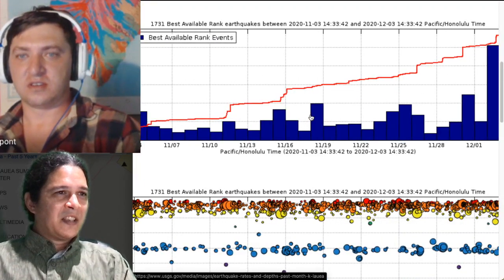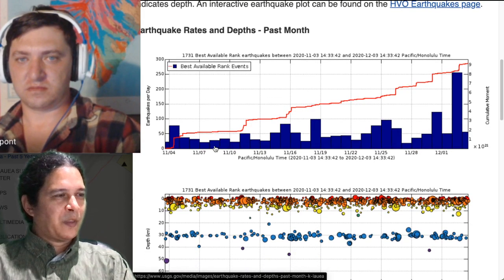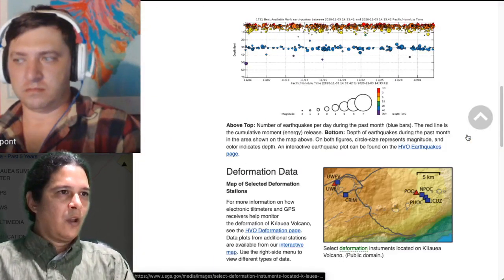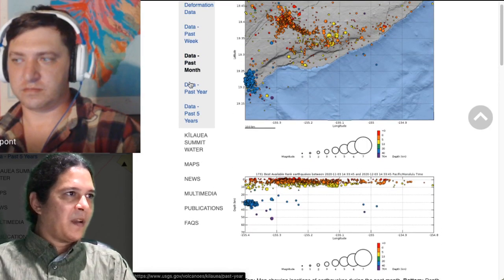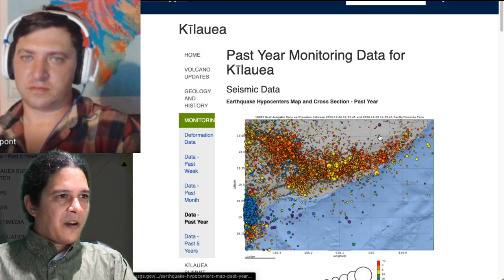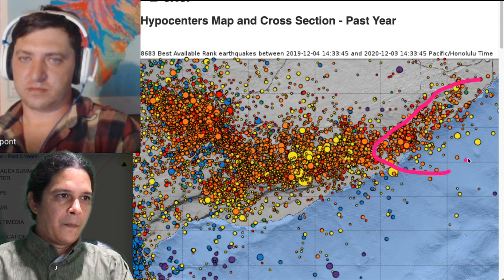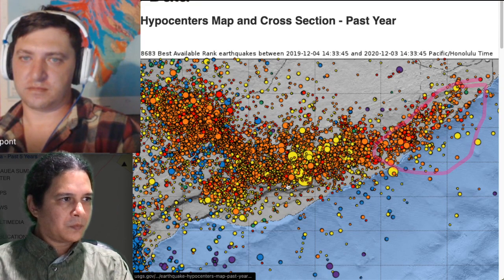Right. And it's a hard pattern to see, because if you look at just the earthquake rates and depth, this is the past month. When you look at the past month, it's always going to have ups and downs, because earthquakes don't really fall into that kind of pattern, right? So what we'll do is go to the past year data here, unassigned, and compare to the past year and look at some of the differences. You can see in comparison, in the past year there have been a lot more earthquakes in this Lower East Rift Zone area right in here. Right, we're missing those in the recent month.